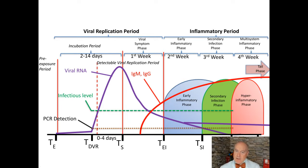But I think with the amount of testing, there's also sort of a secondary phenomenon. During that incubation period, people might develop a time to detectable viral replication. And that's where we're going to be going and talking about today. On the next slide, don't worry, we're going to throw in the Delta variant. But let's start off: what did we learn over the last year?